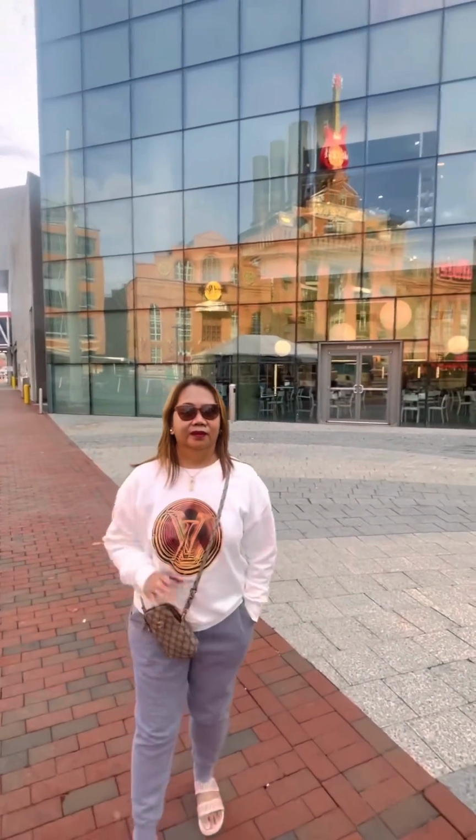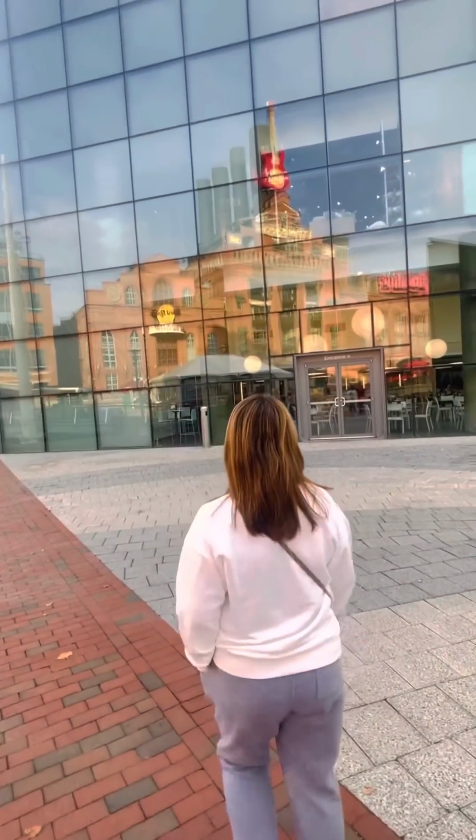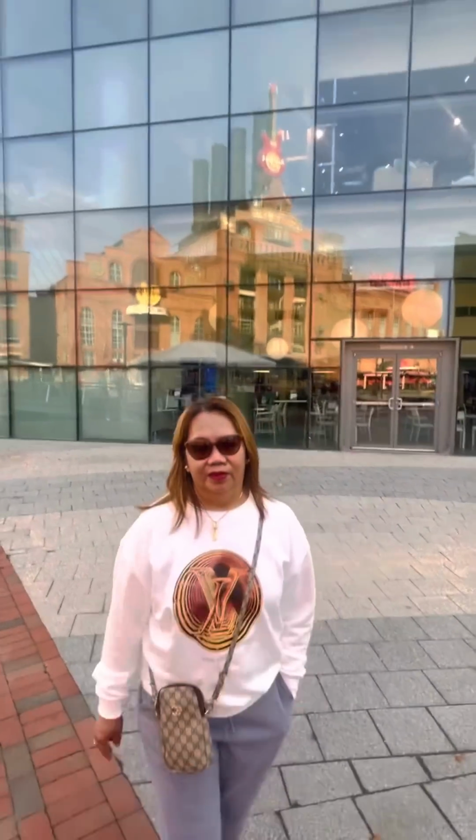A nice reflection in the... Yeah. So now that we're a little away from the main noise, it's good go-go music. It's just a little noisy. It's noisy, very noisy. Yeah, but it's good. It's good music. It's go-go music, honey.